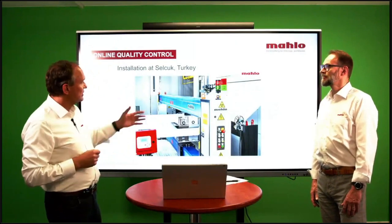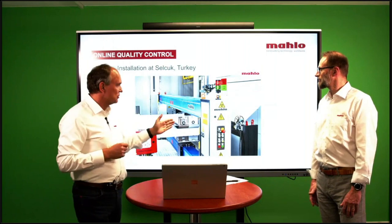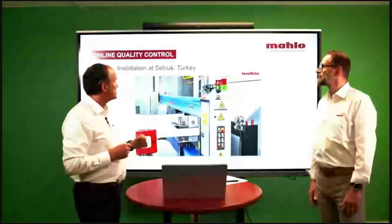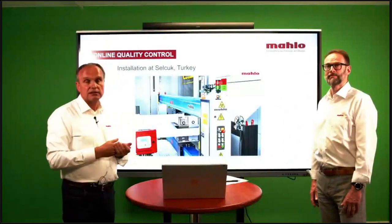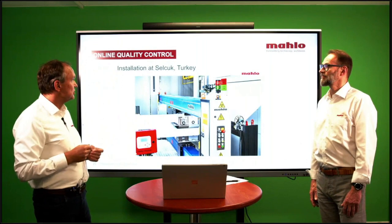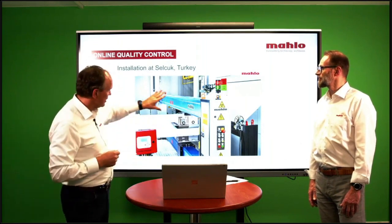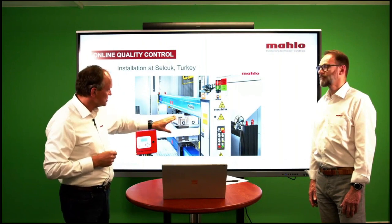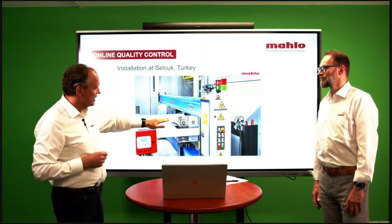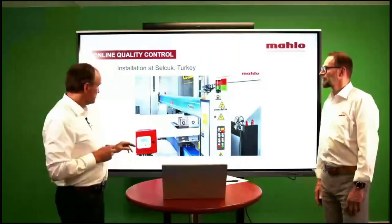Here we see an installation of such a scanner with a combined system for basis weight and moisture in a non-woven process line installed at one of our customers in Turkey named Selçuk İplik. And we have here the scanner, the two sensors, and they move continuously over the entire web width and detect the cross profiles.